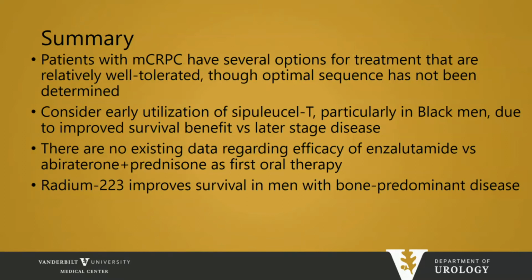So in summary, patients with mCRPC have multiple options. Most are relatively well tolerated. Patients are able to maintain quality of life, though optimal sequence has not been determined. However, early utilization of sipuleucel-T should be considered based on the PROCEED data, particularly in black men. There are no existing data regarding the efficacy of enzalutamide versus abiraterone as a first therapy. And I'll add also as a combined therapy. I think one of the arms of the, what's the British trial? STAMPEDE, they are doing combined therapy. And then radium-223 improves survival in men with bone predominant disease. Thank you.